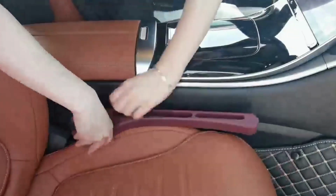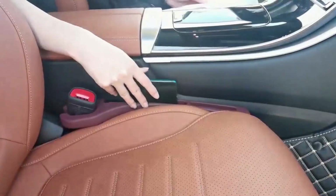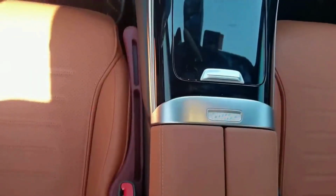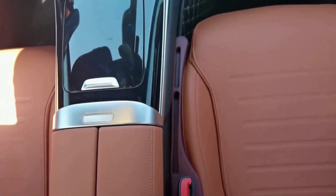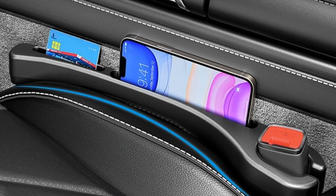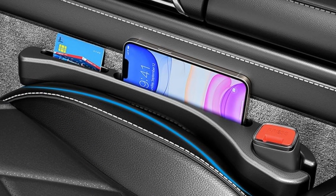Car seat gap filler. It might seem simple, but it will revolutionize your car organization game. We've all been there, that frustrating gap between your car seat and the center console where things constantly fall. Phones, keys, wallets, French fries, you name it, it's probably taken a tumble into that black hole. This gap filler slides into that gap, creating a barrier that prevents anything from falling through. But it's not just about preventing lost items. This gap filler also doubles as extra storage with phone slots and compartments for loose change.